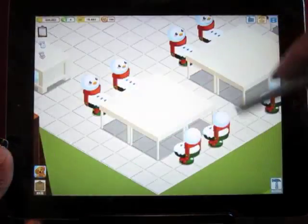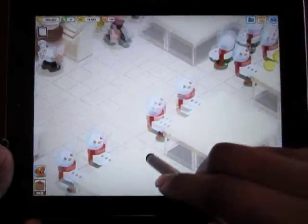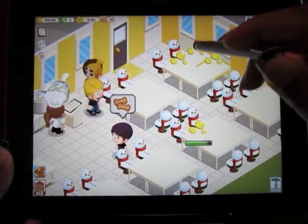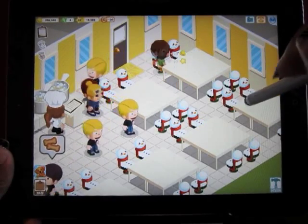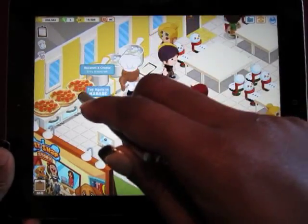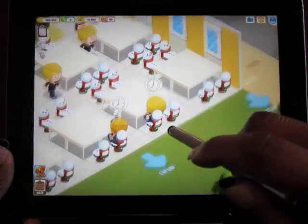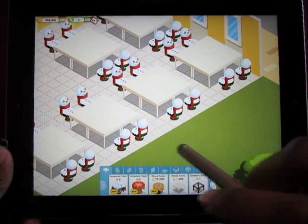So I'm just going to show you a little bit of a Restaurant Story. That was Bakery Story. And here I happen to have somebody left me tips, and I happen to have purchased seats with snowmen on them. So all of my food is gone, so we're going to see people with broken hearts leaving. This has 2 more hours left to cook, and this has 3 more hours left to cook.